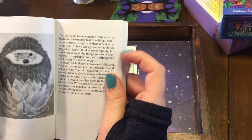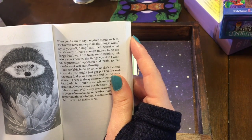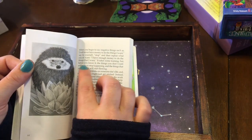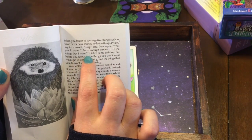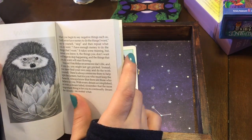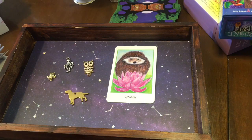When we begin to say negative things such as, "I will never have money to do things I want," instead say to yourself, "Stop." Then repeat what you do want. Again, that's all about the law of attraction. "I have enough money to do things I want." It takes some training, but before you know it, the things you don't want will begin to stop happening and the things you do want will start to flow. I love that. That makes sense with the owl too, focusing on really using your mind very wisely.